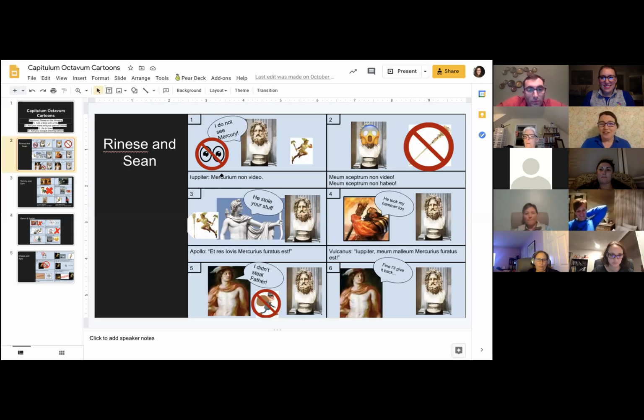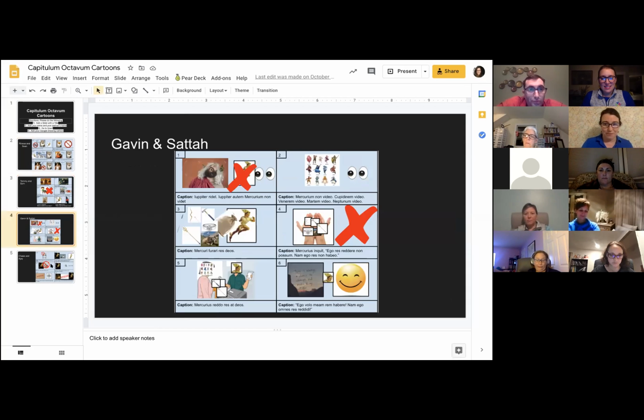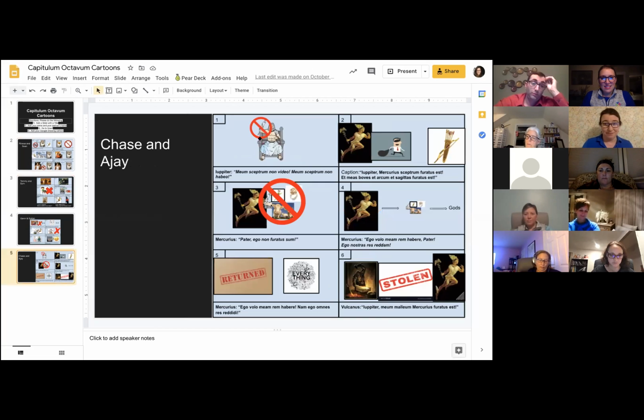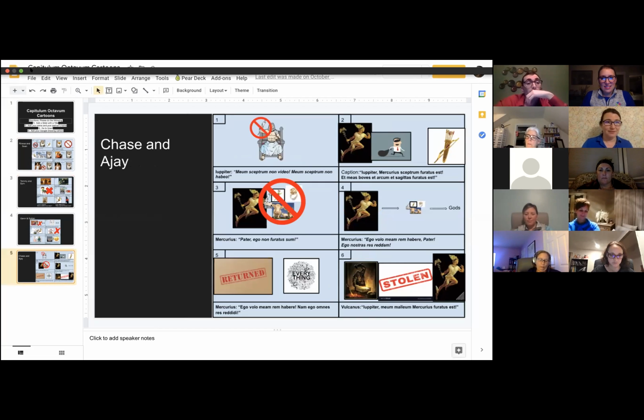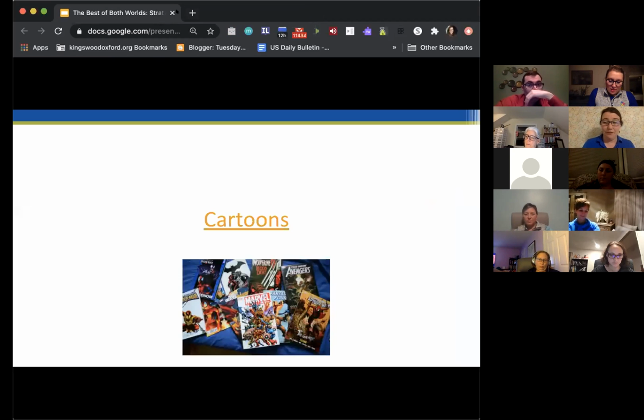And so they had to take a chapter from the novella we were reading and go through and show what was going on in that chapter. And so this was really fun. Again, just showing what they were doing. And if you would like templates for either the Google Drawing or the Google Slides, let me know.